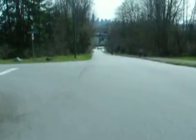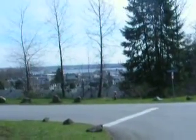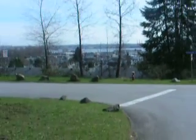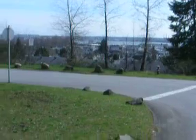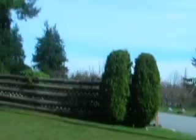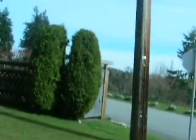Sears is at the bottom of the street, and there's Bed Bath and Beyond between those trees. I'll zoom in. Ooh, zooming. I can't tell because it's all sunny. Anyway, off that way.